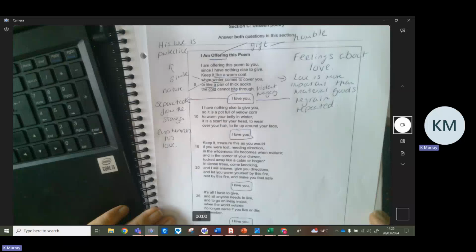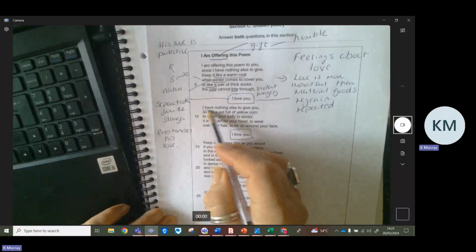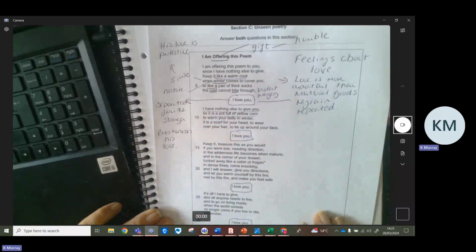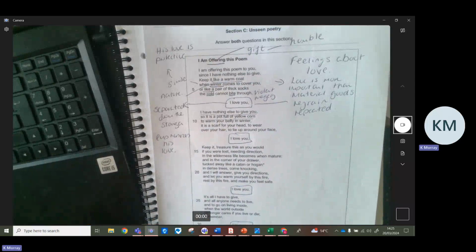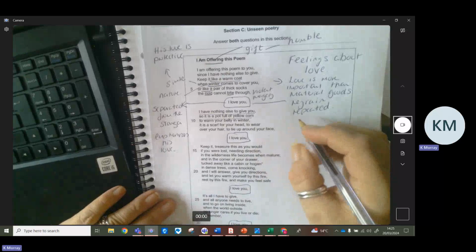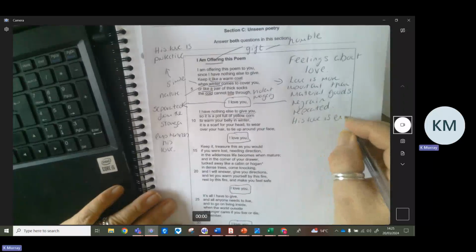"I have nothing else to give you." So this idea is repeated, isn't it? "I have nothing else to give." He said that in the first stanza as well. And some of you got the impression that he's fallen on hard times, etc. I also think that he's trying to tell us that his love is enough.